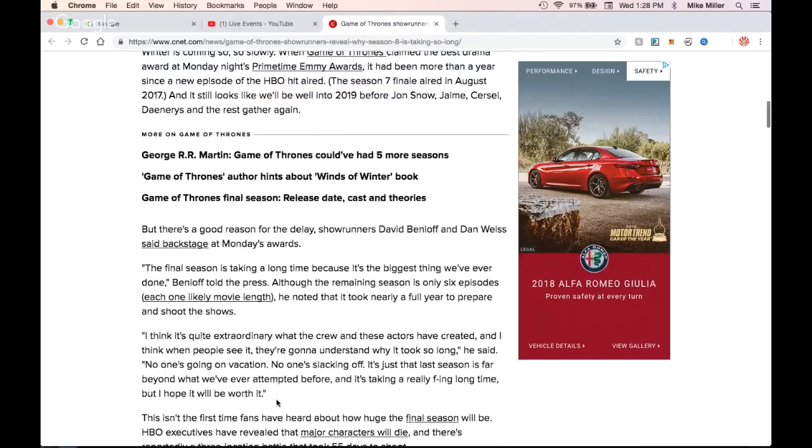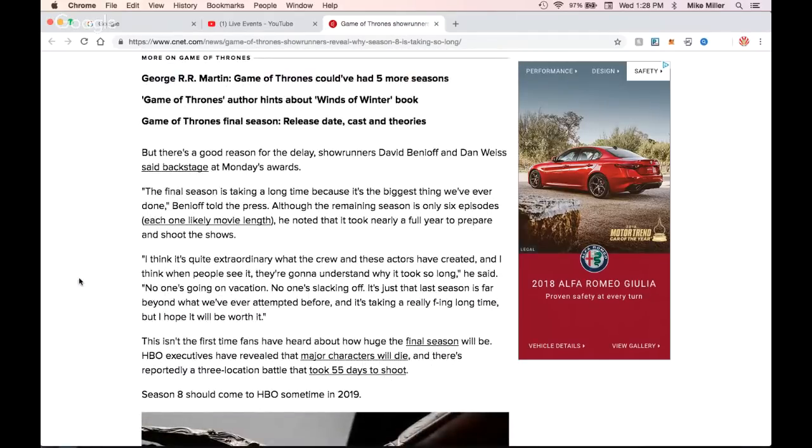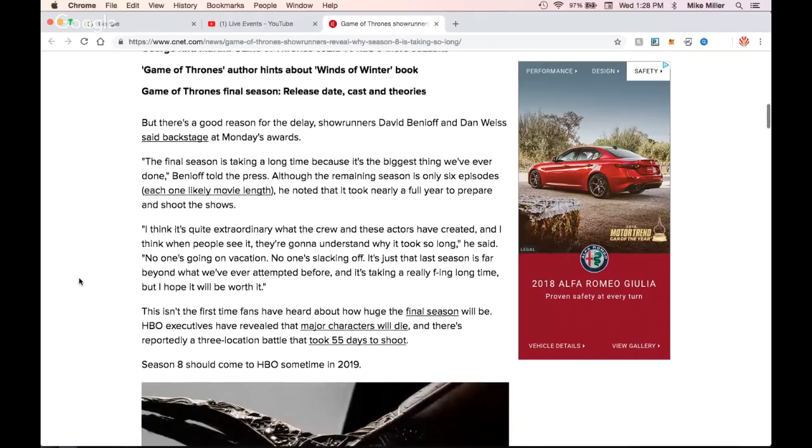But there's a good reason for the delay, showrunners David Benioff and Dan Weiss said backstage at Monday's awards. The final season is taking a long time because it's the biggest thing we've ever done, Benioff told the press. Although the remaining season is only 6 episodes. Well, each one likely movie length.